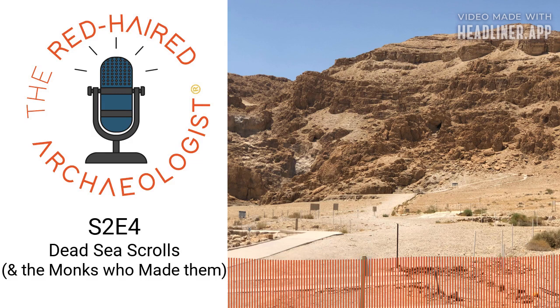But after they have acquired as much as they possibly can, they have a collection that is a small number of almost complete scrolls. And then there are literally tens of thousands of scroll fragments. And they represent over 900 different texts. They're written in Hebrew, they're written in Aramaic, which was the common tongue at the time, and they're written in Greek. So this is an immense library.